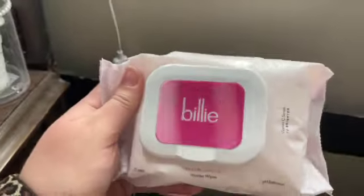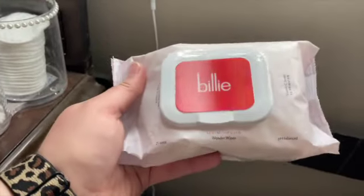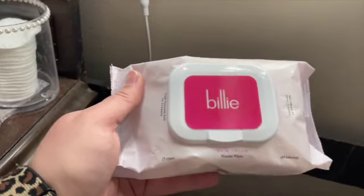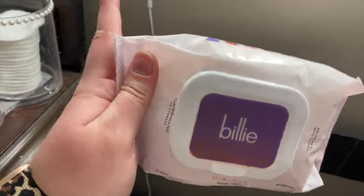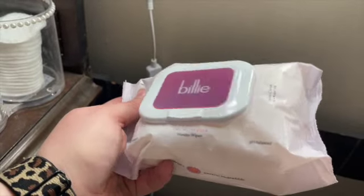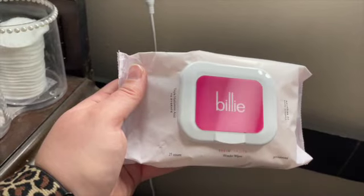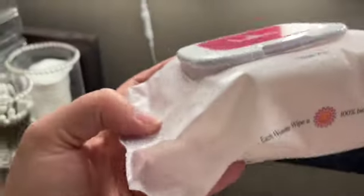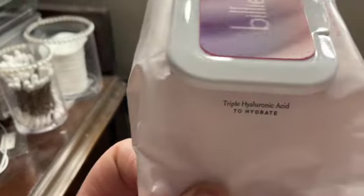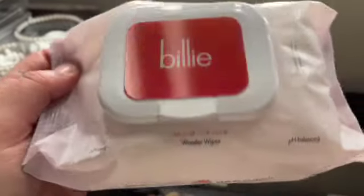It is these, the Billie ones. They're fantastic. It's about the only makeup wipe I found that doesn't irritate my face, my eyes, skin, anything like that. Because I also use their razors, and I'll show that in just a minute. But they're $9. I do the auto ship, so they come every couple months, and they last me a good bit. They've got vitamins and stuff in them. They're called their Wonder Wipes. Vitamin C Serum to Brighten. Also says Triple Hyaluronic Acid to Hydrate. There we go. But they're fantastic.